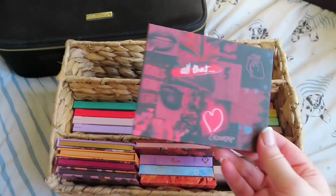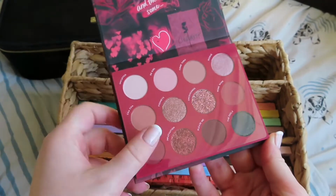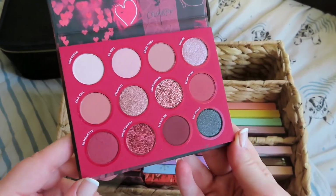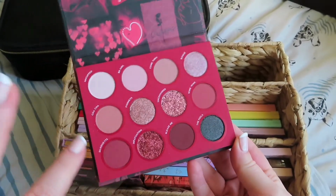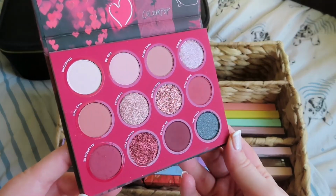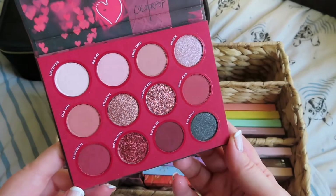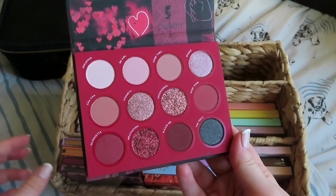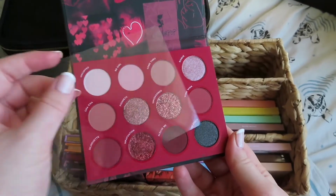Then I have the All That. This was a Valentine's palette release. I've never used this. This is a stunning palette. Lovely rich wine tones. This is more of an autumny winter palette for me, but definitely one that I really need to put in a Shop My Stash perhaps towards the end of the year and get some use out of it.